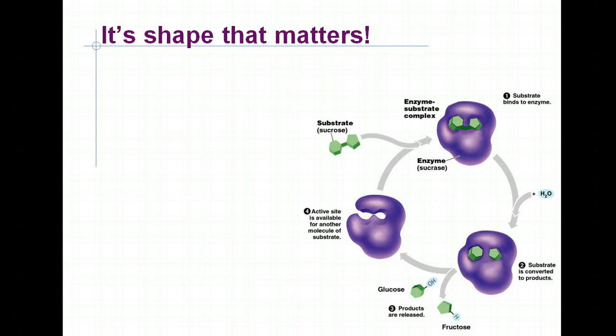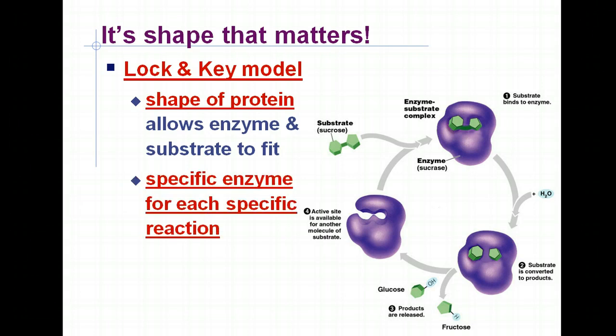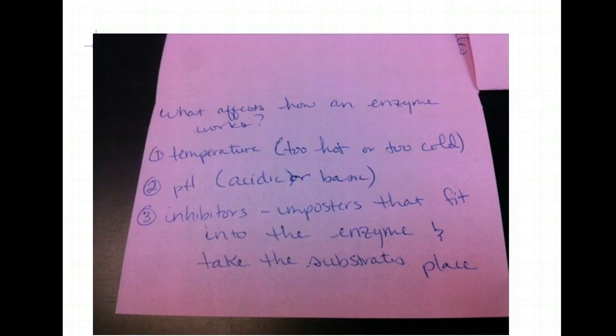With enzymes, it's really important that the shape of the enzyme be consistent with our substrate. That's our lock and key component. If it wasn't the correct shape, our substrate wouldn't be able to fit into that active site, and we wouldn't be able to break it apart or put them together. It's specific for each reaction. One enzyme has one job. You'll never have a multi-talented enzyme. They are made for one single purpose.